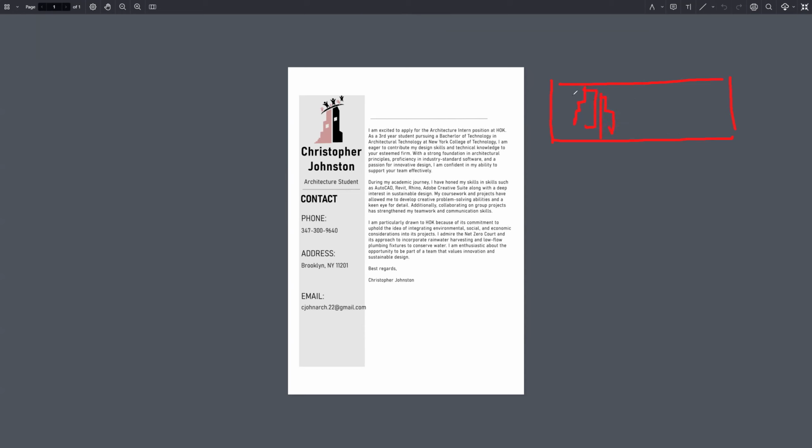When you design it like that, you can put your name here, Christopher Johnson, architecture student. Then you put contact, phone number, email. Everything fits there. This almost frames the page, so this becomes the top. Then you put the date, and then the address of the firm you're applying to.